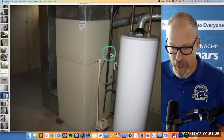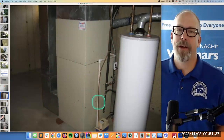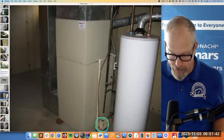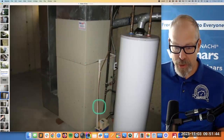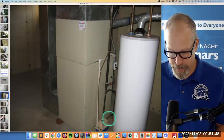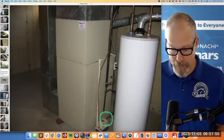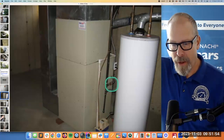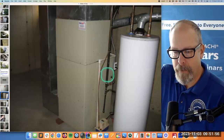Next to it, I have a pipe. Air conditioner produces condensate, has to drain somewhere into a pump. The pump has a discharge tube. I don't know where that goes. I'll follow it. It's an electric pump. It's plugged in, so I have a cord there. Gas line, gas valve.